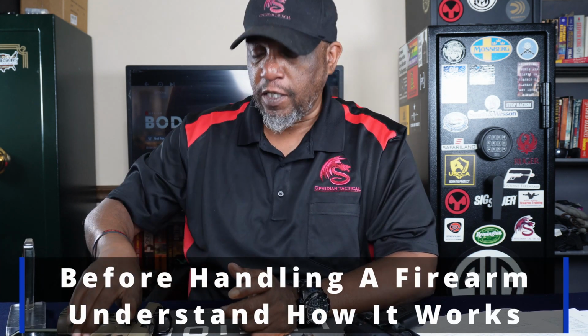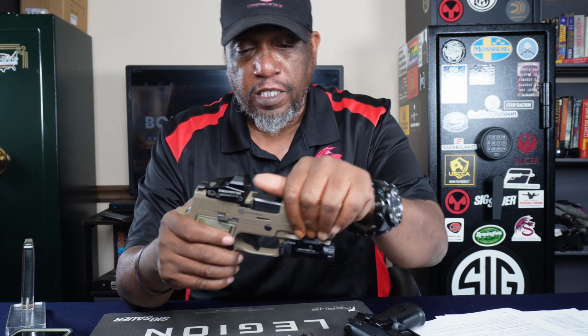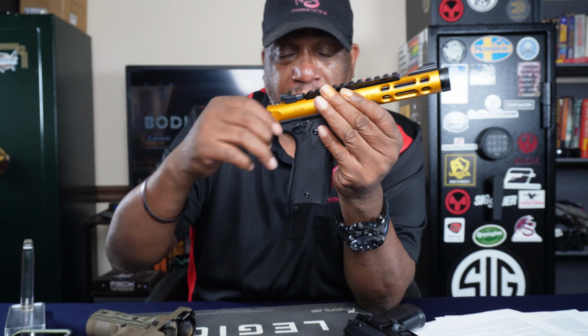Here we go, you ready? Before handling a handgun, understand its operation and how it works. Most people know the trigger is going to fire it, but you need to know where the slide stop lever is, the magazine release, and whether it has a safety on it. This one has no safety, but this .22 has a safety right there. This one here, that's how you charge it, rather than doing it like that. So you just gotta know these different things.